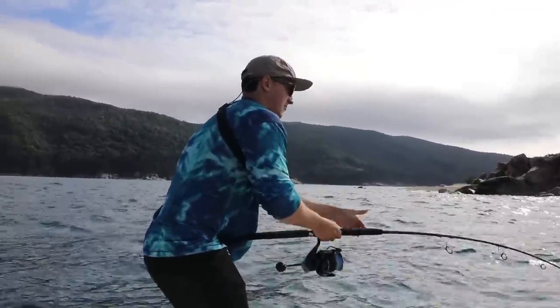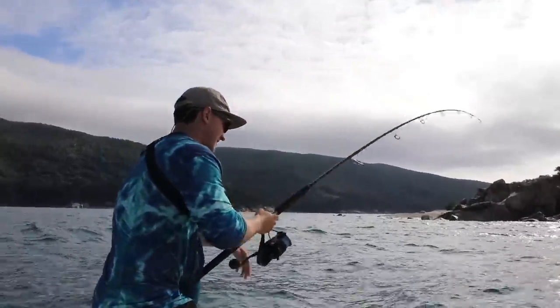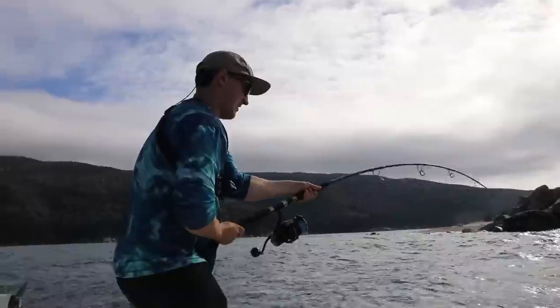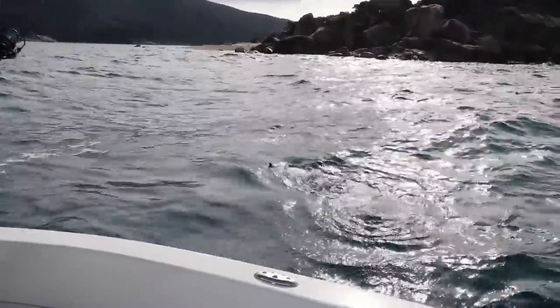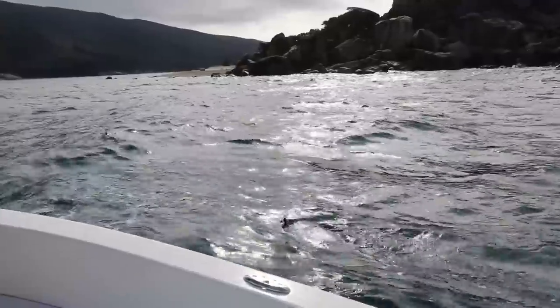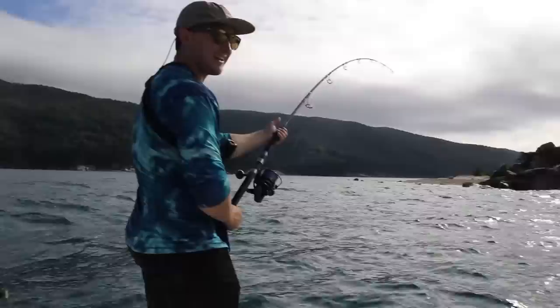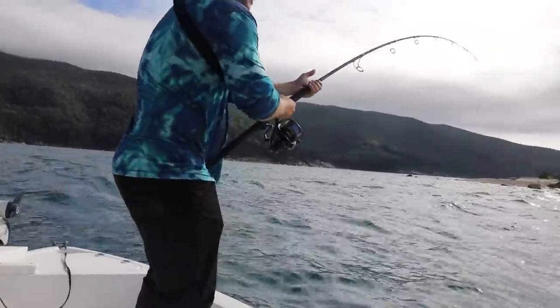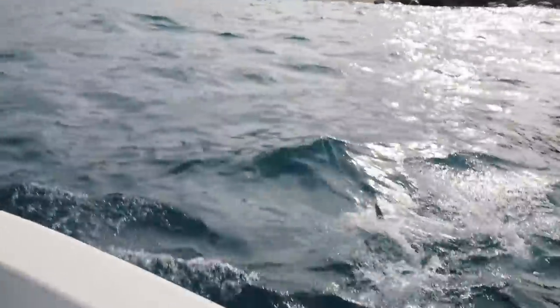Bright and silver. Wonder what that could be. I don't know, man. It doesn't look huge. What the heck? This one fought like 10 times harder than the bigger one. Because he's just turning in the current. Oh, that's terrifying. And now I think about what a 40 pounder will fight like.